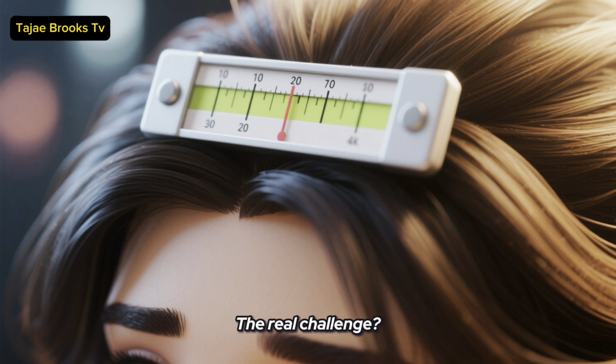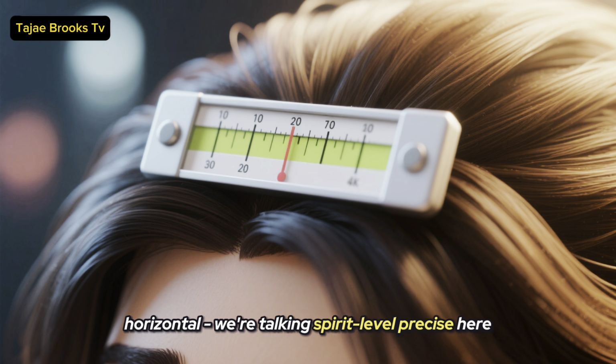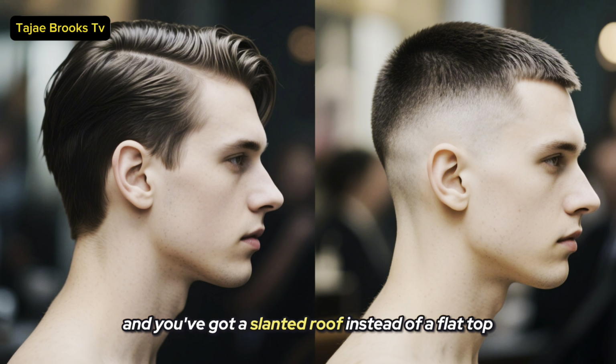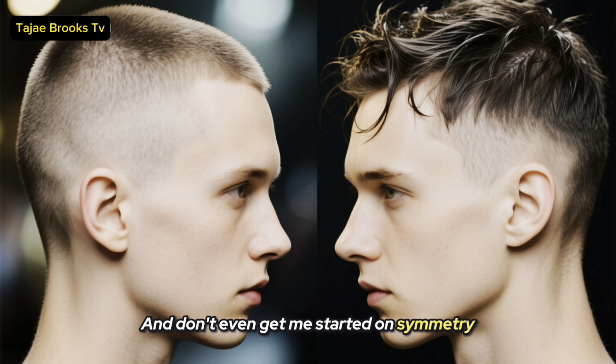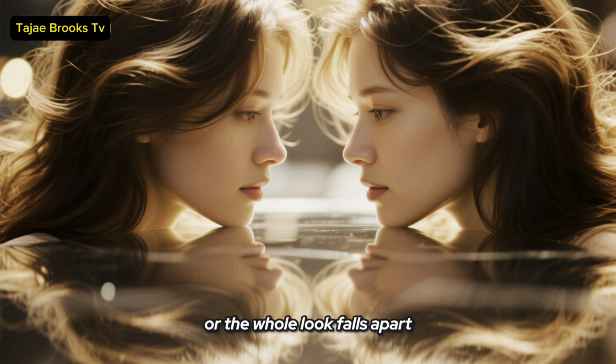The real challenge? It needs to be absolutely horizontal. We're talking spirit level precise here. One slight miscalculation, and you've got a slanted roof instead of a flat top. And don't even get me started on symmetry. The left side needs to mirror the right side exactly, or the whole look falls apart.